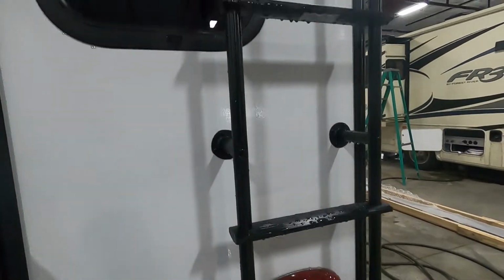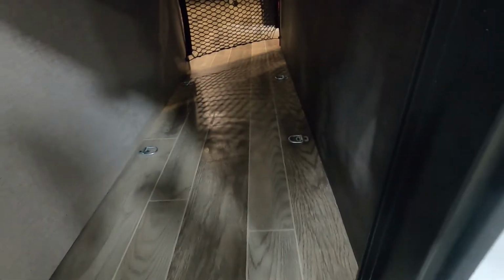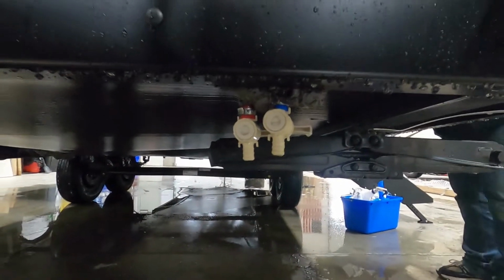Your ladder, go up and check your seams as necessary. Caulk as needed. And some storage here. This will actually fold up here in your bunk area. A couple tie downs, you can throw a bicycle or 2 up in there. Your low point drain. You'll drain these when leaving the campsite.